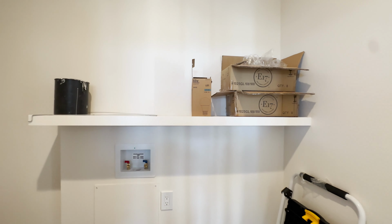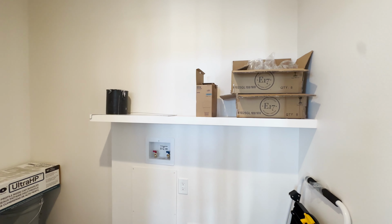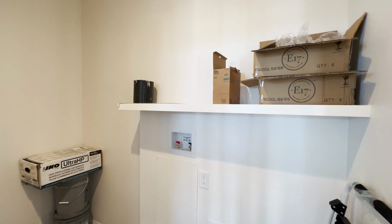This is a good size utility room. You have plenty of room. You get your side-by-side washer and dryer. And then over here, you could even put a folding table if you wanted. So you do have plenty of room in this utility room is what they call it.